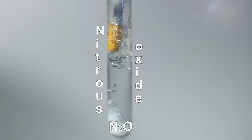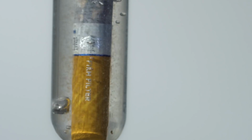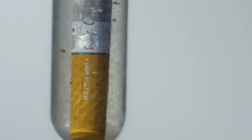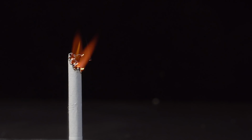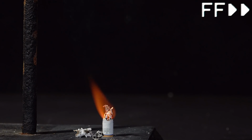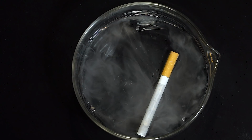Since nitrous oxide is also used as a rocket fuel, I've been very curious about how a cigarette soaked in it would behave. As we can see, using a nitrous oxide-based engine is not effective. If a cigarette filter soaked in liquid oxygen starts burning unevenly, the flying motion will be chaotic.